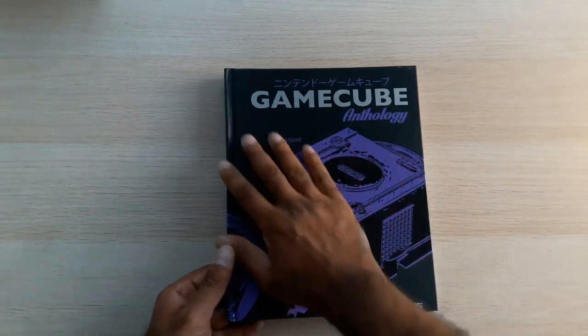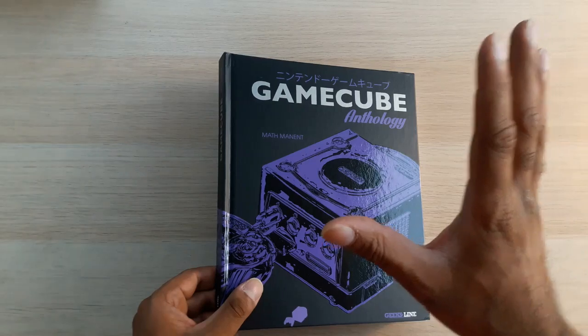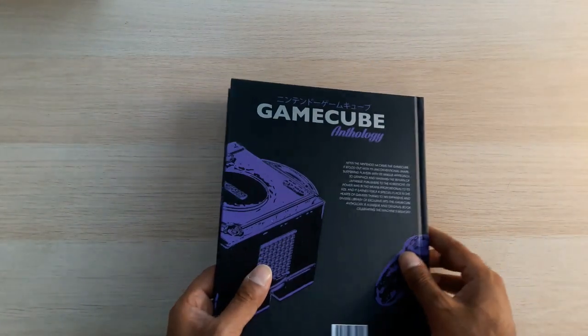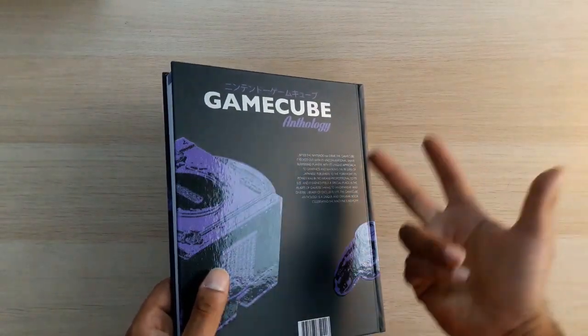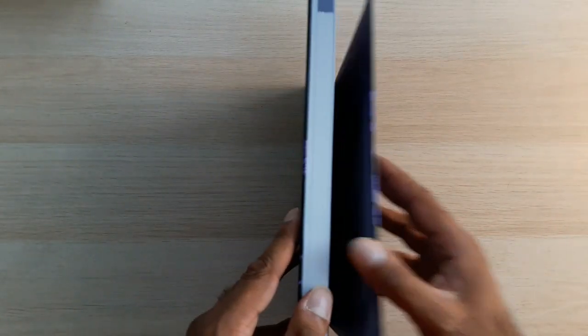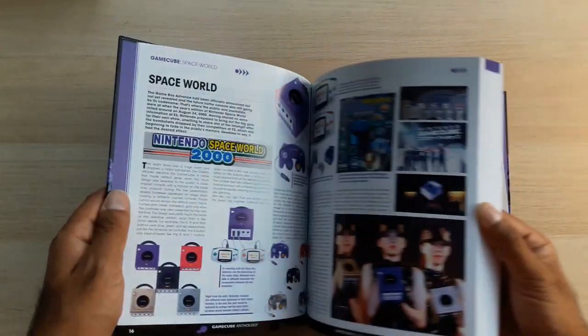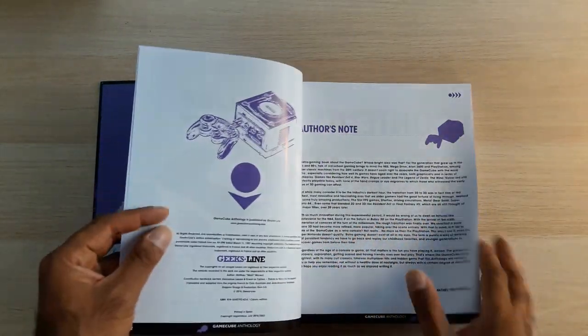So I became aware of, thanks to the Amazon algorithm, a French company that does these video game anthology books. Now I think Chris Scullion is intending to do a GameCube book, and I look forward to that. But this French company does other anthology books. They've done PlayStation, GameCube, Nintendo 64 and SNES and stuff. Anyway, I picked this up quite recently, dirt cheap, and I haven't looked at it yet. I've no idea what's in it.